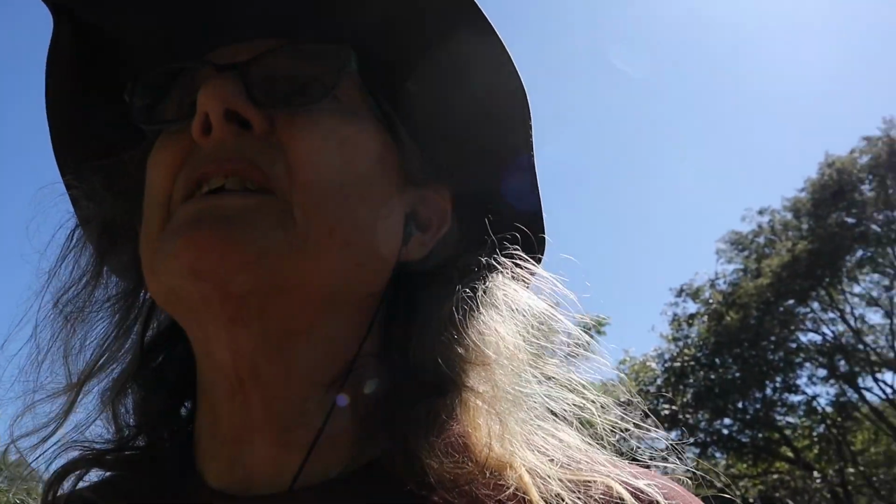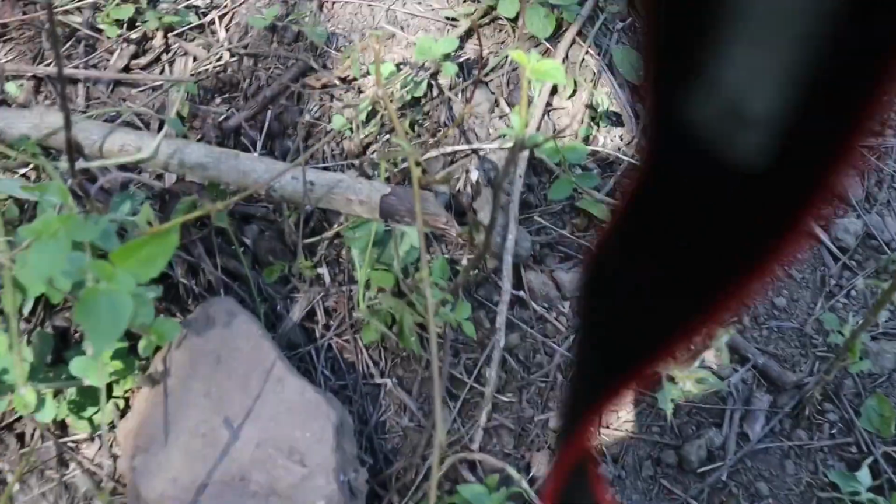Howdy everybody. I'm out here walking the fence line. I have to do this on a fairly regular basis because we're in the dry season now and we get a lot of wind, and that means that branches get blown around, and so I have to make sure that we don't have too much stuff that's touching the fence because it's an electric fence and that can ground everything out.